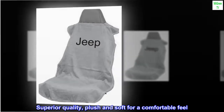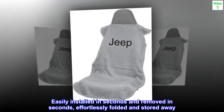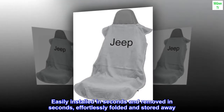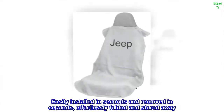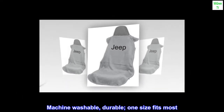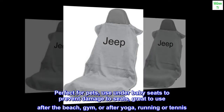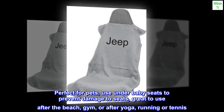Superior quality, plush and soft for a comfortable feel. Easily installed in seconds and removed in seconds, effortlessly folded and stored away. Machine washable, durable, one size fits most. Perfect for pets. Use under baby seats to prevent damage to seats.